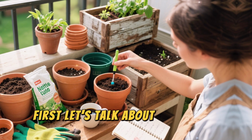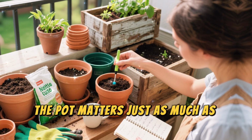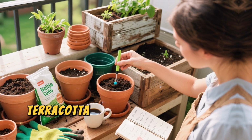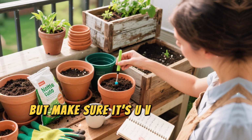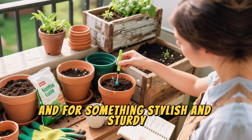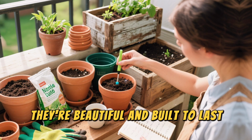First, let's talk about containers, because believe it or not, the pot matters just as much as the plant. You'll want something that suits your climate and your space. Terracotta is breathable but dries out quickly in heat. Plastic holds moisture better, but make sure it's UV resistant if it's going outside. And for something stylish and sturdy, try glazed ceramic or fiberstone. They're beautiful and built to last.